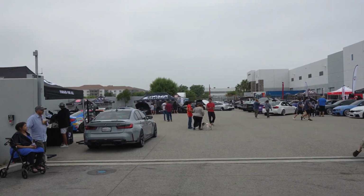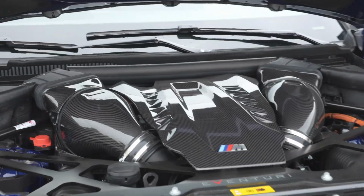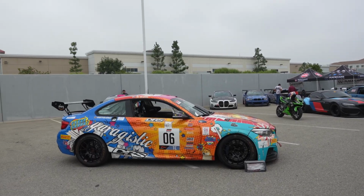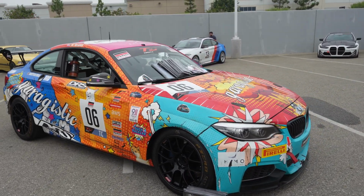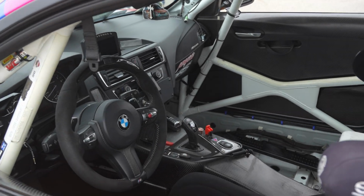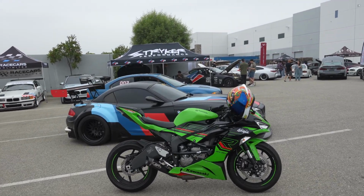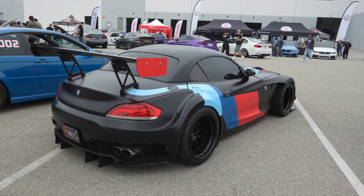So let's check out this left section first. Right behind me, there's this XM right here with Venturi intake, and then we have more race cars actually. So I think this is an M3 DTM race spec or something. I mean, as you can see, it's all gutted out. And look at this. I think this is the M6 or something. It's so wide too.